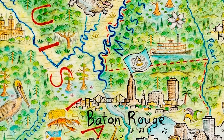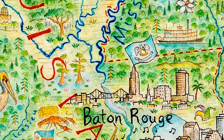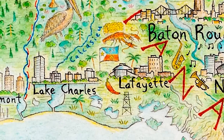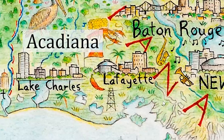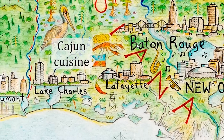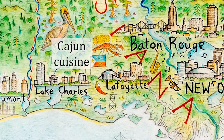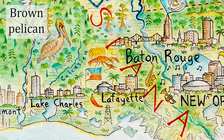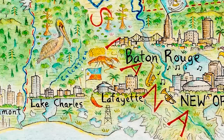We're getting near to the river's end now. Here's Baton Rouge, the state capital of Louisiana. We'll just pop over to Cajun country for a second, Acadiana. We've got Lafayette with the Acadian flag, Lake Charles, some of the staples of their amazing cuisine, like crawfish and corn and chili, with some oil. The brown pelican is the state bird of Louisiana, very, very well-known symbol.